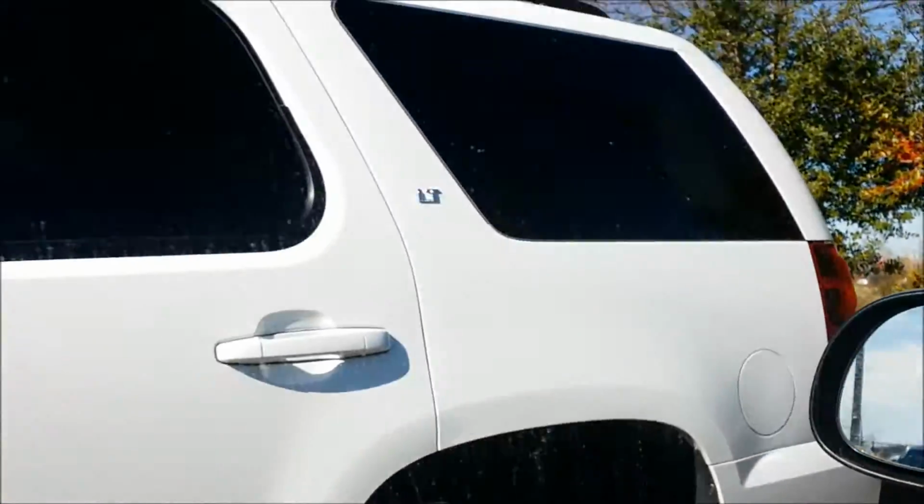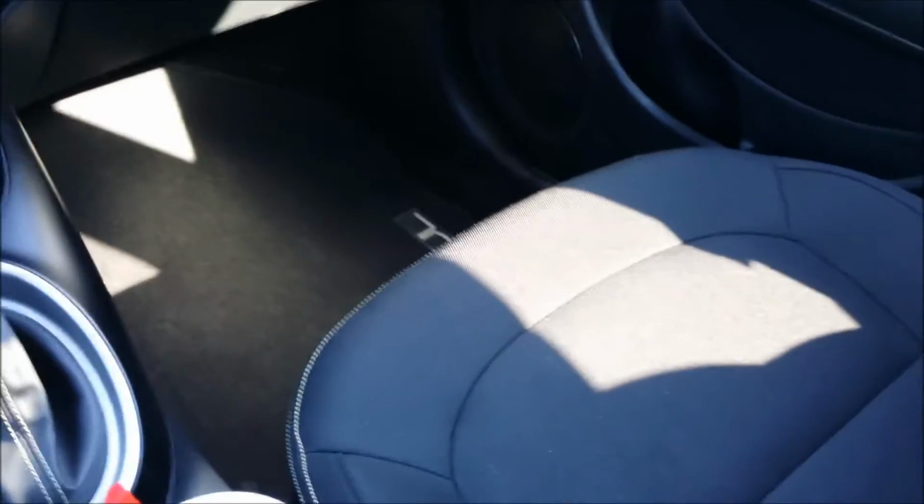Gear shift. All black interior, much like the Cube. Now, the windows aren't as huge, and the windshield ain't as huge as the Cube, so it feels a lot less like an ice cream truck, a mini ice cream truck, than the Cube did.